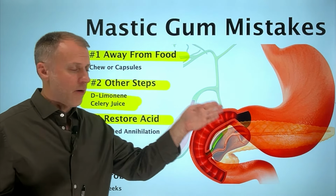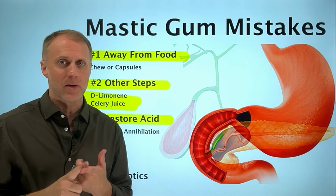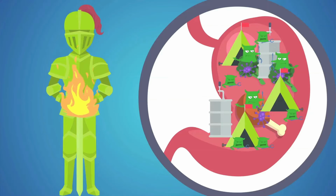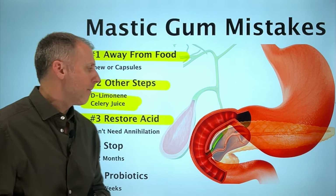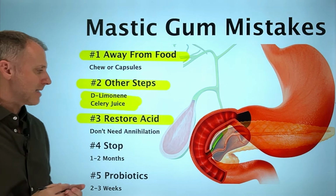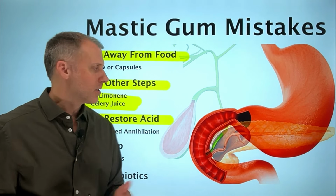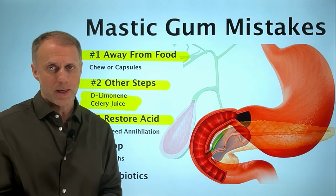So when that function is not there, the door is open and the bad guys are coming in and they're setting up camp and they're having a keg party and they're raising their kids and they're having a great time. So we really need to not only wipe them out, but we need to restore this acid function so that they're not more coming back in next week. So this is a really important step that most people skip, and it's one of the most important steps.